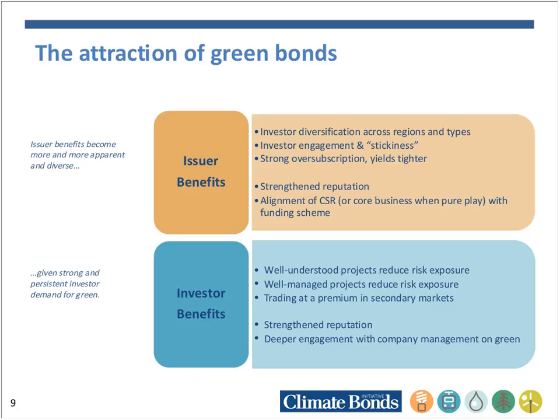And from the borrower's point of view, what we're seeing in the market at the moment is issuing a green bond often brings in a diversification in investors across different types of investors and different regions that they're coming from. And we also see greater investor engagement and stickiness. By that I mean those investors are likely to buy and hold the bond and might come back and rebuy for a second tranche as well. And we're also seeing very strong demand. Demand is exceeding supply, so there's often oversubscription, sometimes as much as 5 or 6 times over, and tighter yields coming off the back of that.